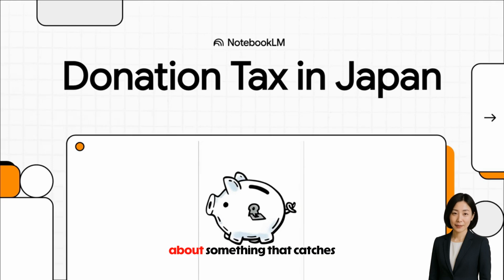All right, let's talk about something that catches a lot of foreign companies in Japan off guard, a hidden tax risk that can lead to some seriously unexpected bills. Now, it's not super complicated, but it's incredibly easy to stumble into if you don't know it's there. So, we're going to break down exactly what this is all about.